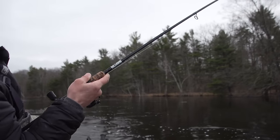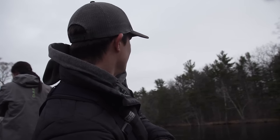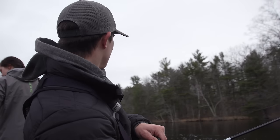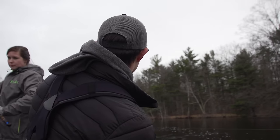But you had your bail open and you were feeding it line, because you know when your line gets to a certain point, you guys, there's not enough line to hit the bottom with the amount of current. So keeping your bail open, and when it goes back down, you gotta just pull your finger off the line and let it go down. That extra 6 to 10 inches makes a big difference.